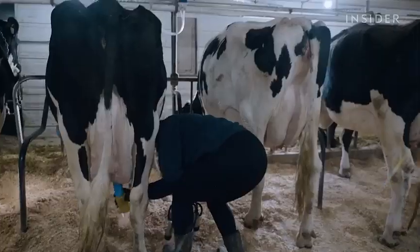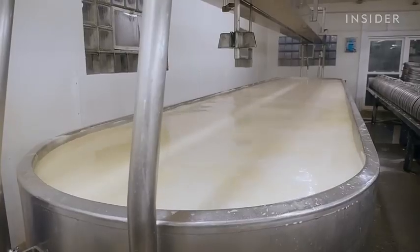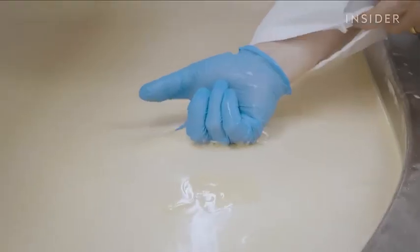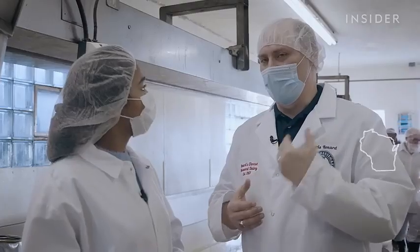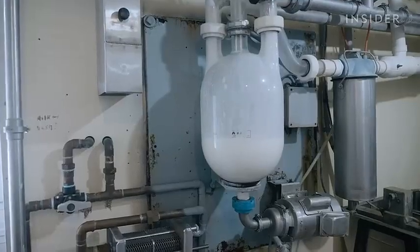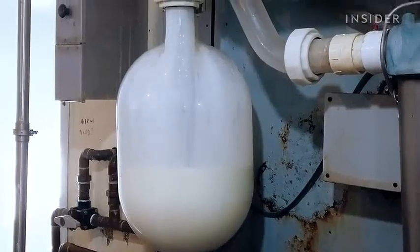The process itself takes 4 hours. It starts with cheesemakers releasing 20,000 pounds of pasteurized whole milk into a large open vat. All the milk that comes in today, we'll make into cheese tomorrow. For every 10 pounds of milk, you get about 1 pound of cheese on average.